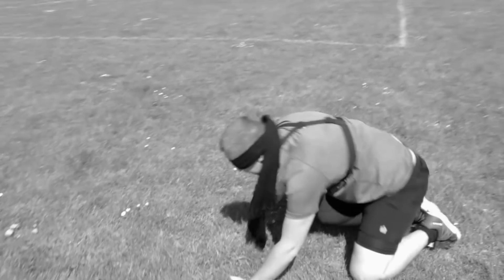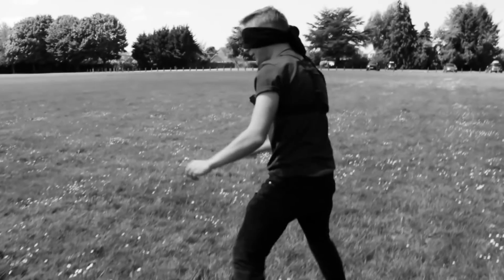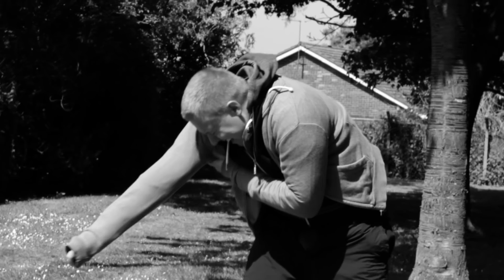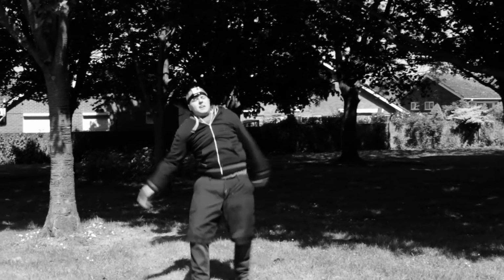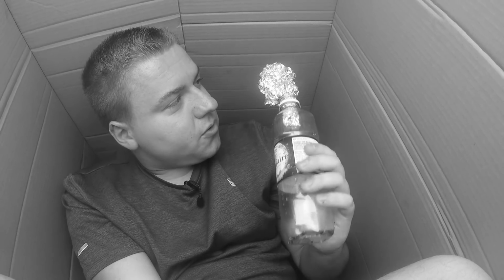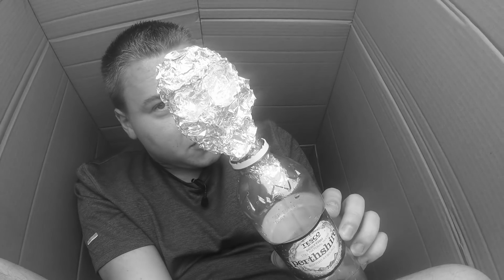Even in the scarf, there's a dog. Why is there a dog? Oh, everything hurts! That just feels... Looking for eyebrows.